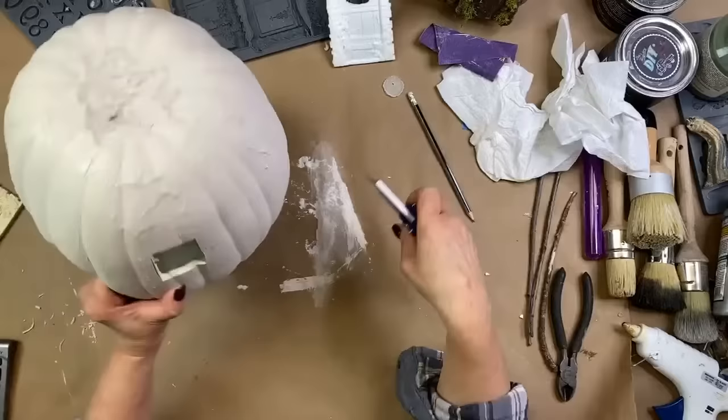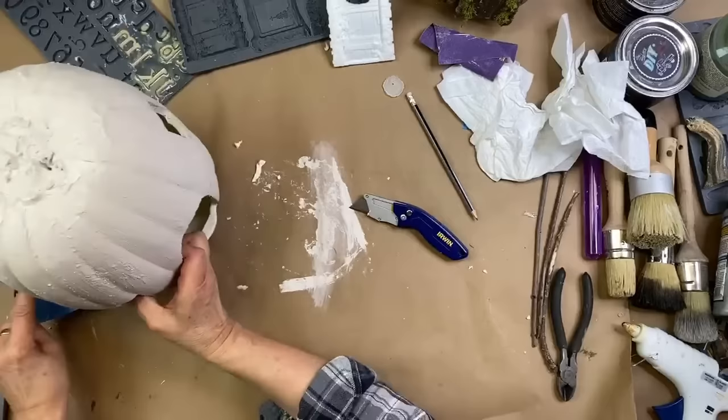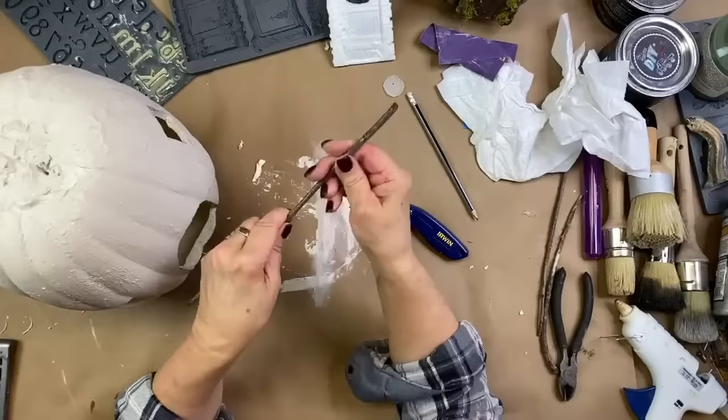Okay, so before I trim these guys out, I'm going to add some little cross members in the window, some window panes. So this morning I just grabbed these sticks from the yard.